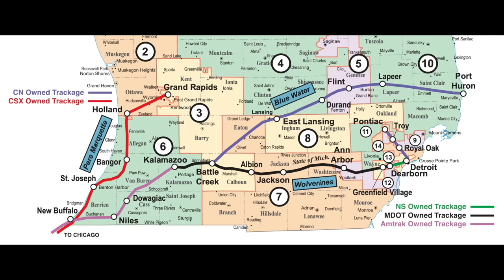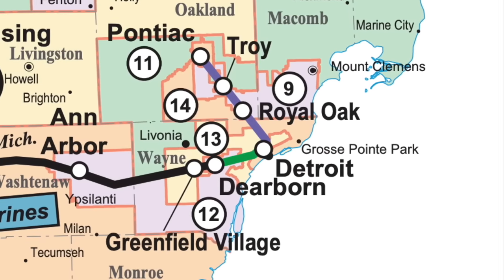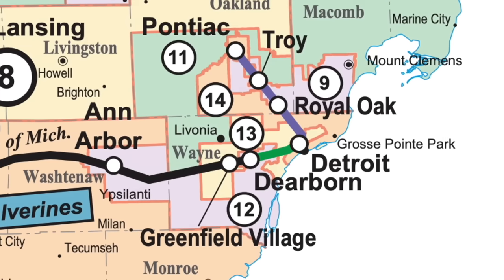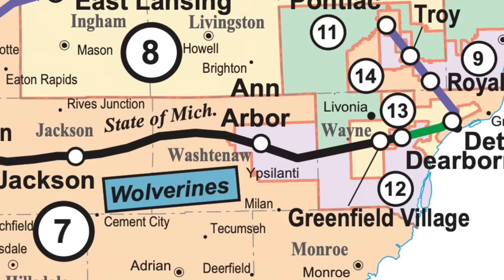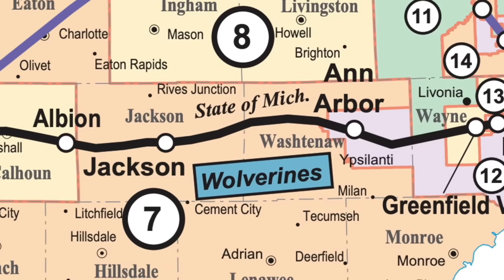Norfolk Southern would remain the freight operator, but the state and Amtrak would take over the maintenance and dispatching to enhance passenger service. Eventually, MDOT and Amtrak hope to upgrade the entire Dearborn to Kalamazoo corridor to allow for speeds up to 110 miles per hour. Through federal funding, the state has received nearly $200 million for upgrading the line to high-speed standards.